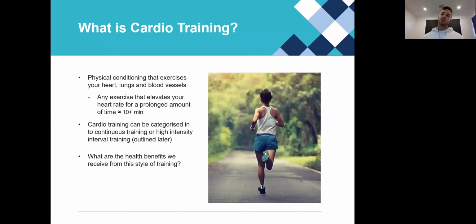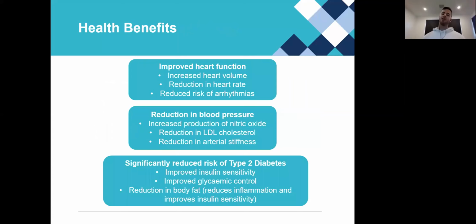So this brings us to what actually are the health benefits of cardiovascular training. So health benefits, of course, we do get an improvement in that heart function, okay? So what do I mean by that? We get an increase in the volume of our heart. So our heart literally does increase, or at least the space that holds blood in it does increase in size. And as a result of that, we can see a reduction in the heart rate, okay? So if your heart can grow a little bit bigger and therefore pump more blood into your body per beat, what we get is a reduction in that heart rate. And as such, your heart doesn't have to work as hard for any form of exercise throughout the rest of the day.